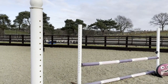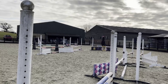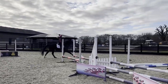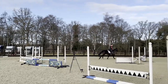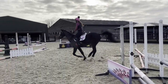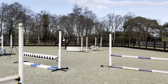But I felt like this round we were a lot more together, and we just felt a little bit more like a partnership. It's all about now just getting him out, getting the experience, and jumping more fences and jumping out of canter. We've been doing a lot of jumping out of trot, and it is very different. And he's just got to learn to get his balance. Nice. We jumped through this double and he jumps that really, really nicely. So I was really pleased with him.